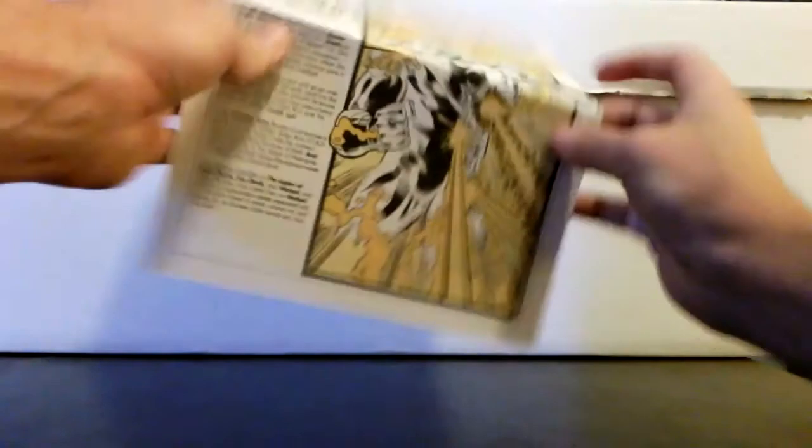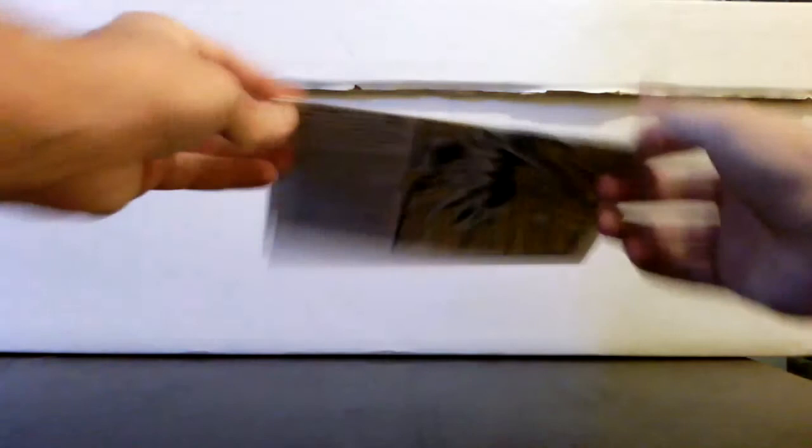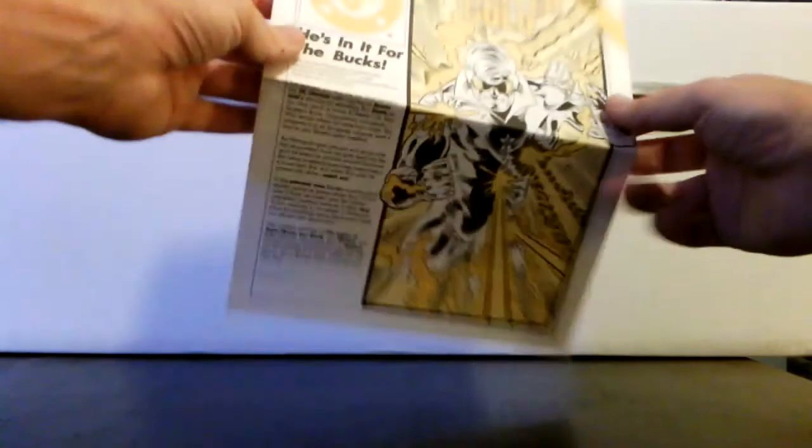I assume they came folded like this. I don't know for sure, but I would assume that they came folded. Just kind of an interesting piece to pick up. $3. Not a huge score. I don't know how much they go for. I haven't seen any online.